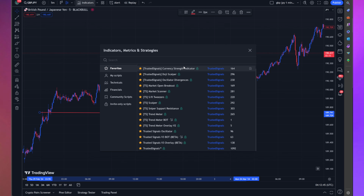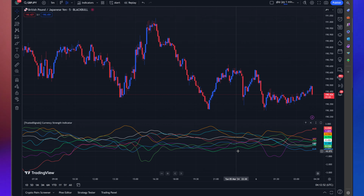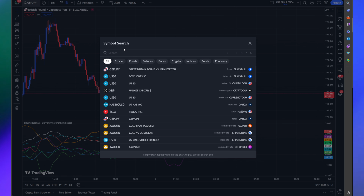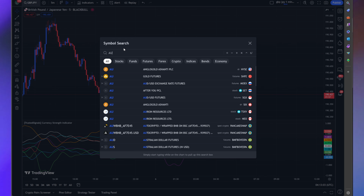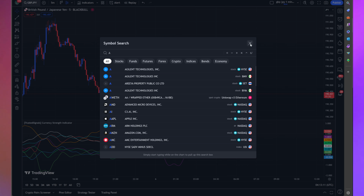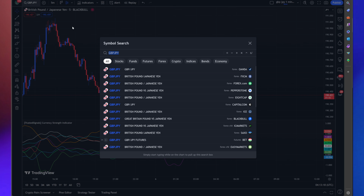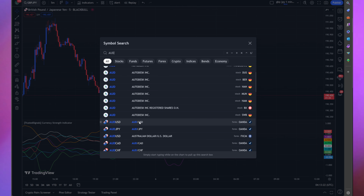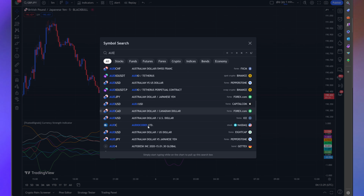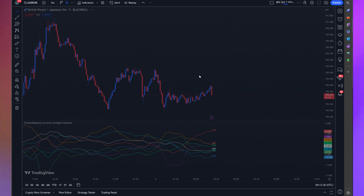Before we jump into the V3, let's jump into the currency scanner. Okay, so if we're looking at, let's say, Australian versus Euro. Whoops, let me make sure. My apologies. We're going to look at this chart, AUD, and then put this versus, let's say, Euro. Okay, I guess we could pick any chart here.